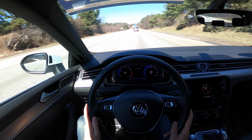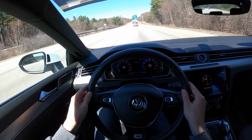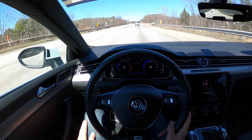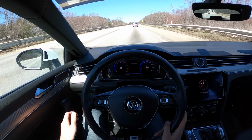Sometimes these cars put like super fast steering racks in, and then it makes it uncomfortable to drive in a straight line because every small input throws the car around. And they've done a good job tuning this to be able to just kind of cruise along with minimal inputs, and I'm not chasing the front end of the car.